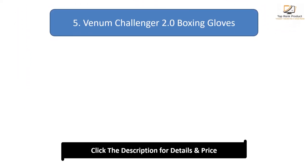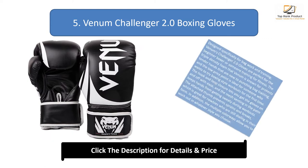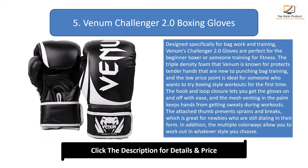5. Venum Challenger 2.0 Boxing Gloves. Designed specifically for bag work and training, Venum's Challenger 2.0 gloves are perfect for the beginner boxer or someone training for fitness. The triple density foam that Venum is known for protects tender hands that are new to punching bag training, and the low price point is ideal for someone who wants to try boxing style workouts for the first time.